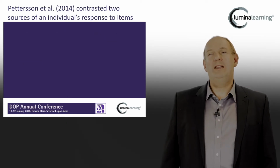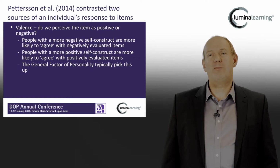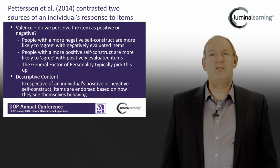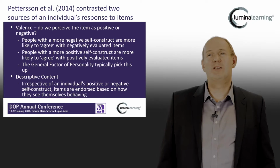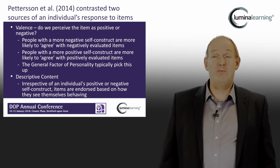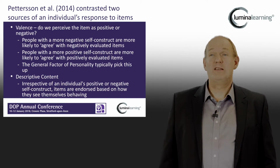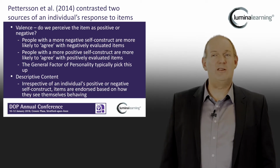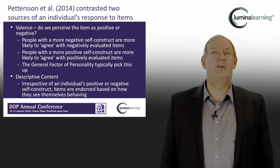What do we mean here by bias? Well, there's valence and there's descriptive content. Valence is, do I see this item in the questionnaire as positive or negative, which may have something to do with my self-construct, my self-esteem and so on, as opposed to the descriptive content of an item, which is truly describing the polarity of the Big 5.